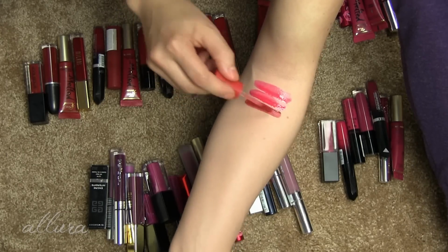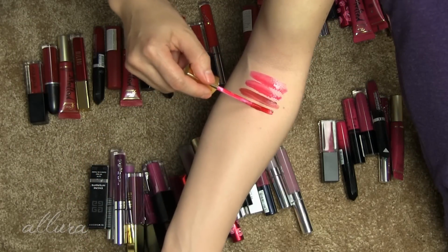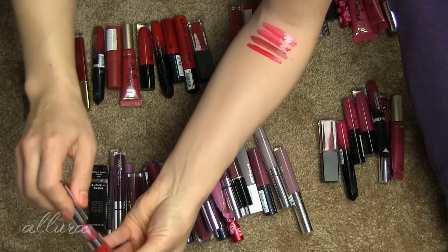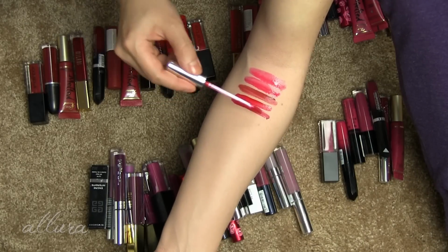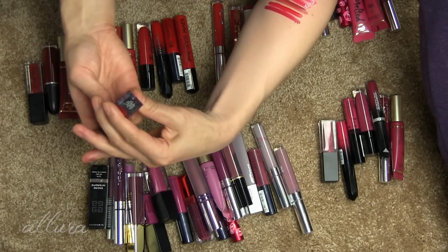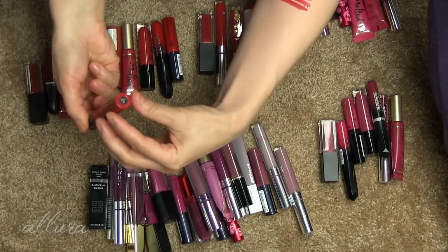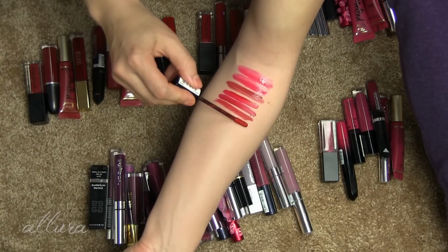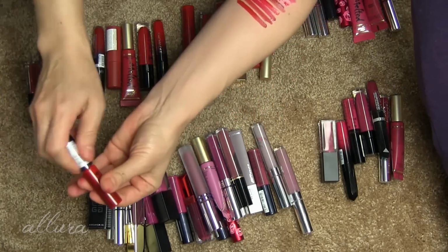Next is Innisfree in the shade 12. Ooh, that's super deep. Milani Traditional Matte in the shade Amour. ColourPop Matte in the shade Creeper. That one is a little bit dried out. Smashbox in the shade Bang Bang. Definitely dried out. A NYX Liquid Suede in shade 11, which is Kitten Heels. Another NYX Intense Butter Gloss in Apple Crisp.